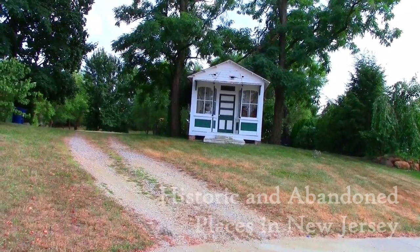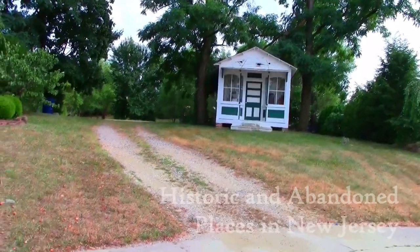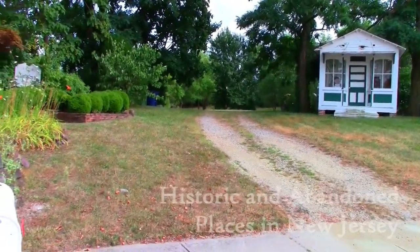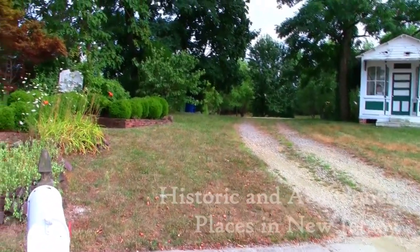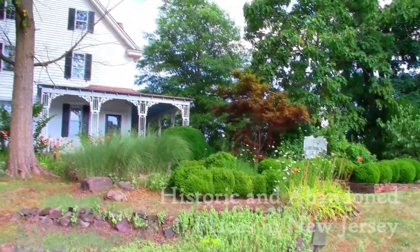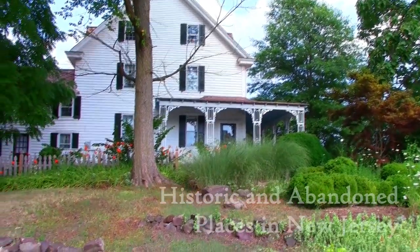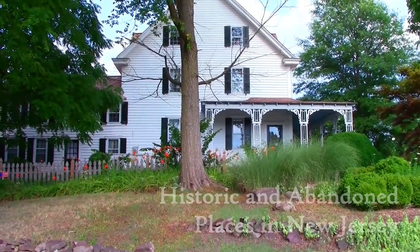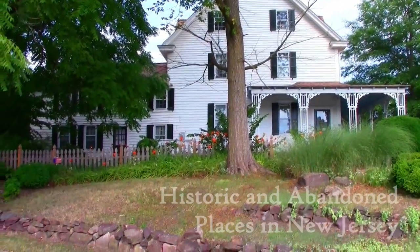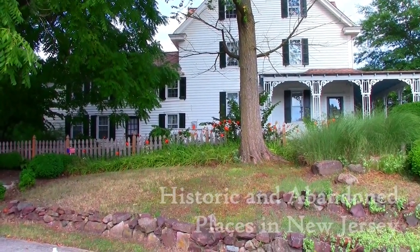So this is it, guys. This is the John Inskeep house. I believe that's the chicken coop. And there you can see the actual house. Now that wraparound porch is actually not part of the original house. That was added in recent years.